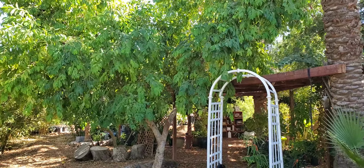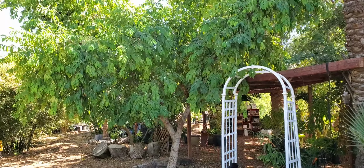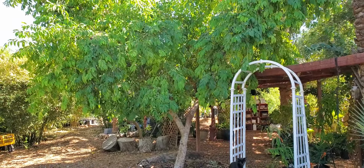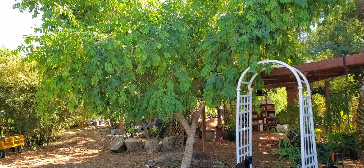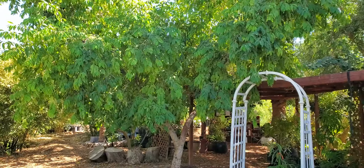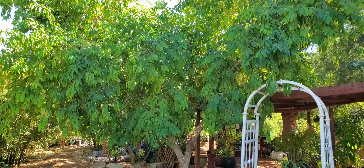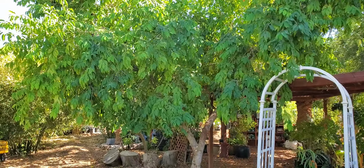So on another episode of what supposedly won't grow here through our summers in Phoenix, Arizona, is one of my favorites. This is called Jamun, J-A-M as in Mary, U-N as in Nancy. Popular fruit tree from Southeast Asia, India. Kind of reminds me of a ficus, but with fruit.